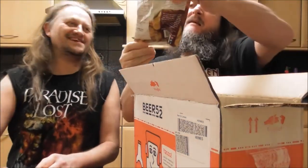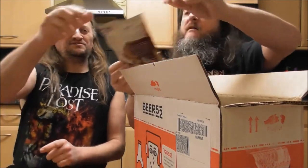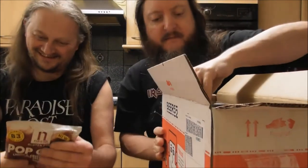What a shame. Yeah. Hot oats, light and crispy pop oat snacks. Let's see if it's legal. Gluten-free barbecue flavour. Got no idea what the, see if I can work out from here. Scotland, it's got Scotland on it, so maybe these are all Scottish beers this week.